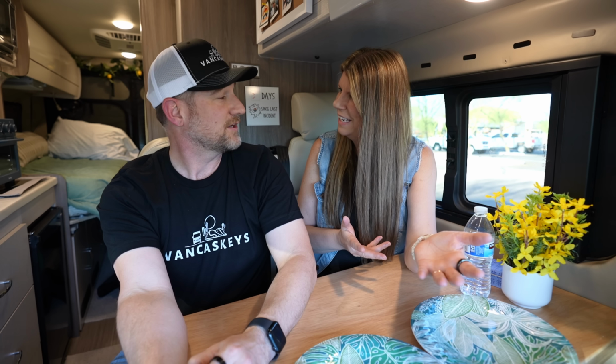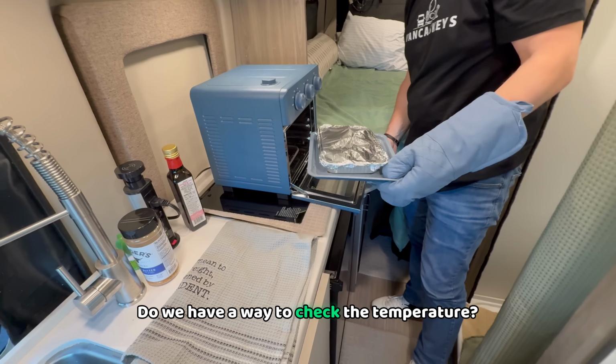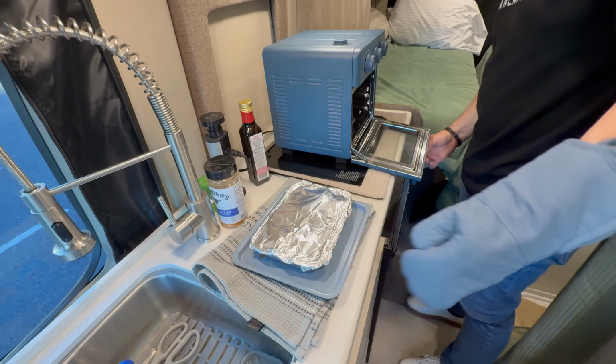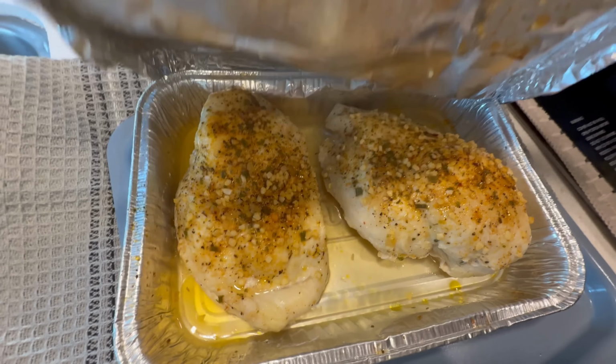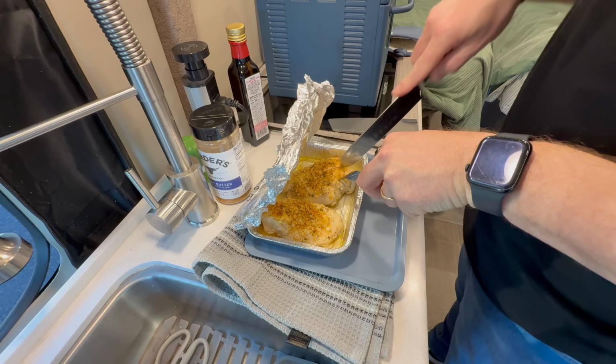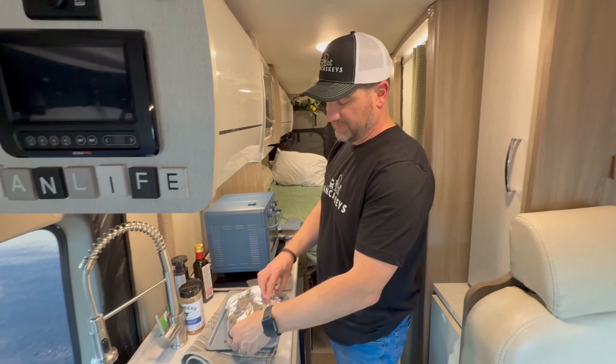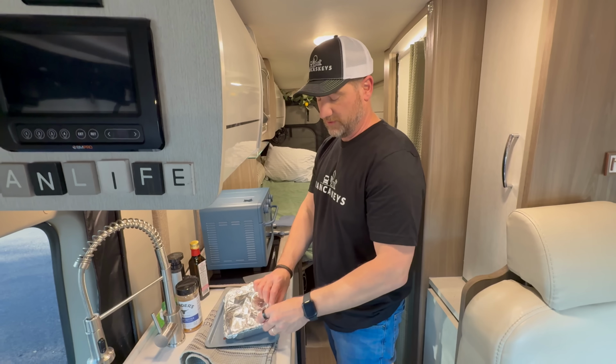Is the chicken done? I think we need to check on the chicken. We will be right back. Pause for intermission. Do we have a way to check the temperature? Nope. Oh no, it looks almost done. Not done. Let's give it 10 minutes and we'll see where we're at.